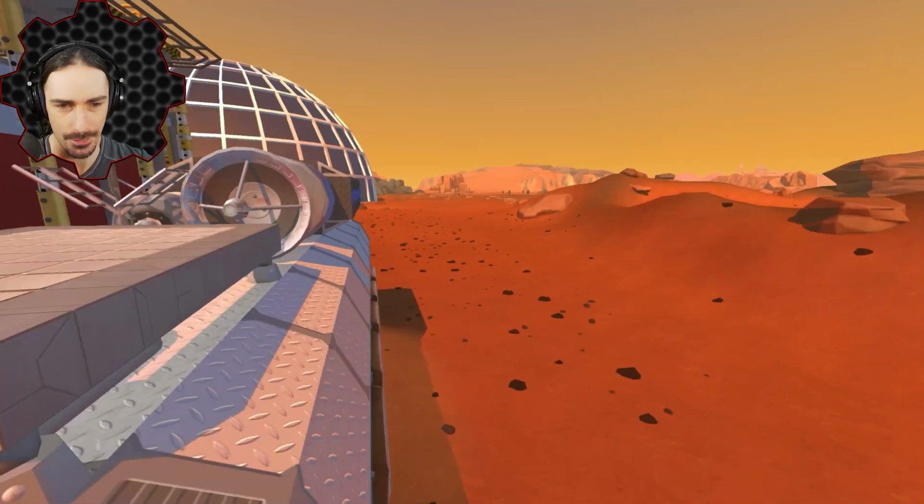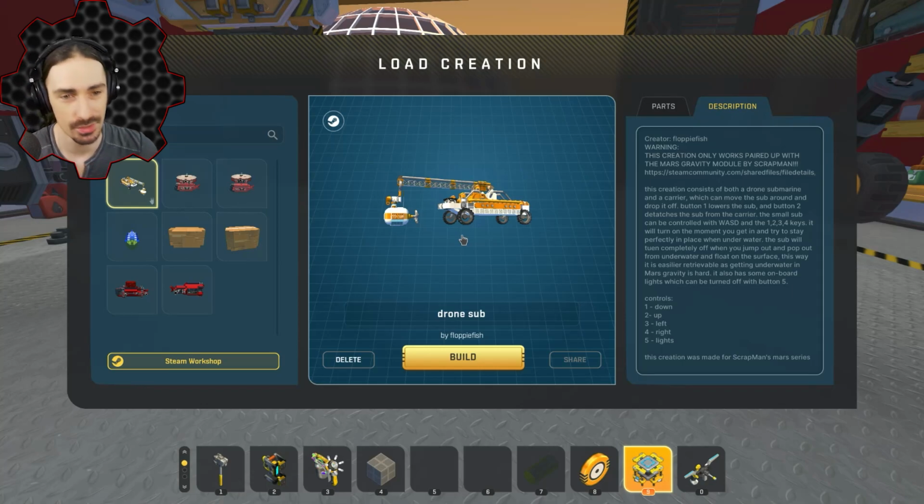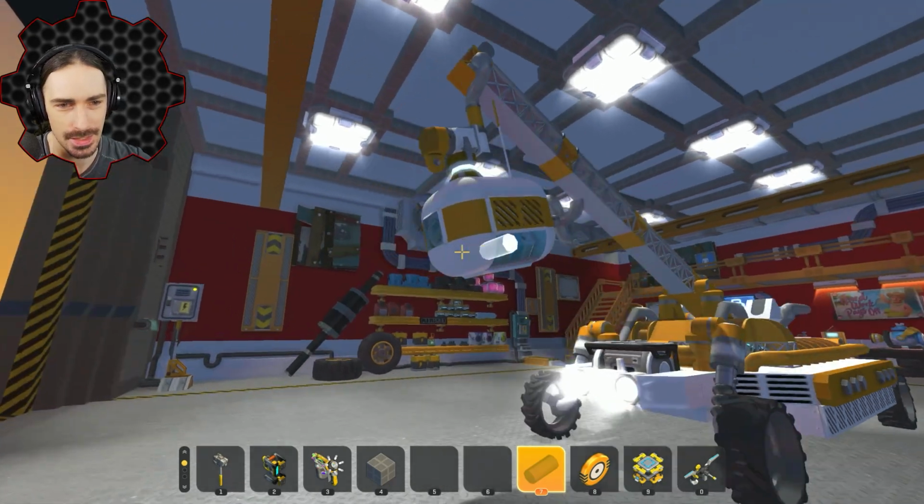So now let's see what we have available for submersibles. All right, here we go. This is actually perfect. My floppy fish here, it is called a drone sub. So not only is this a drone submarine, but it's also a carrier which can move the sub around and drop it off. All right, check this thing out. Look at this little guy.